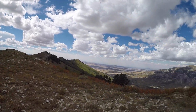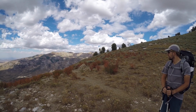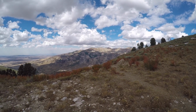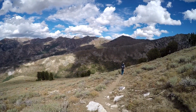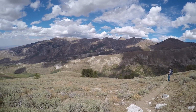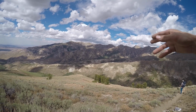And then there's obviously the first part of the ruggedness off that direction of the Rubies. So we got a jet flying over us, so we'll check in a bit. So this is South Fork of Smith Creek drainage right here in front of us. You're going to see another drainage over a hump. That's Middle Fork, I'm assuming, and then North Fork.